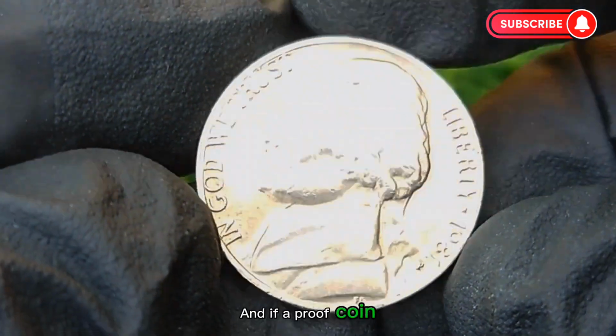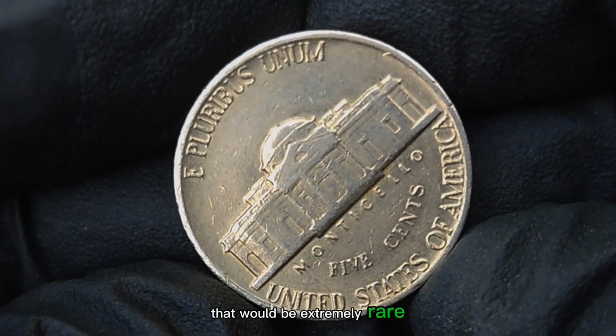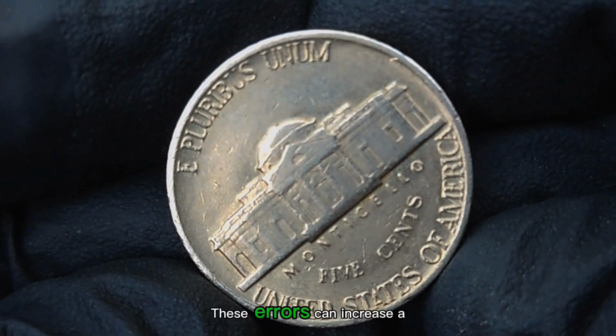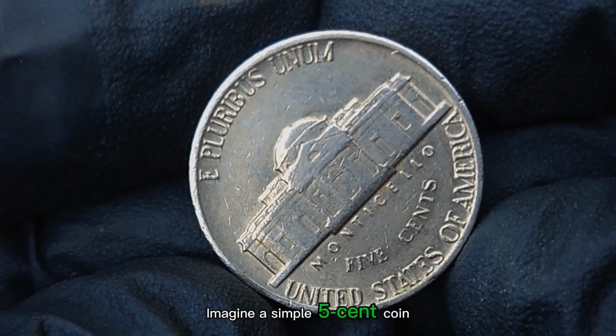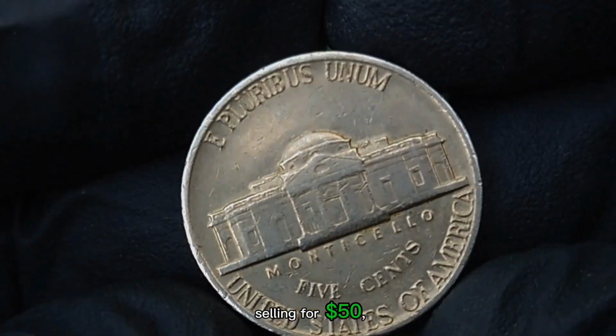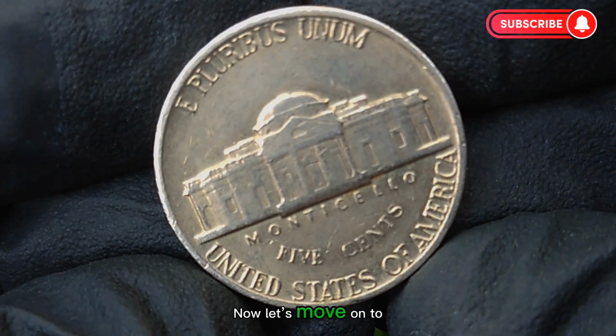And if a proof coin from San Francisco somehow ended up with an error, that would be extremely rare and very valuable. These errors can increase a coin's value 50 times or more. Imagine a simple 5-cent coin selling for $50, $100, or even $500.